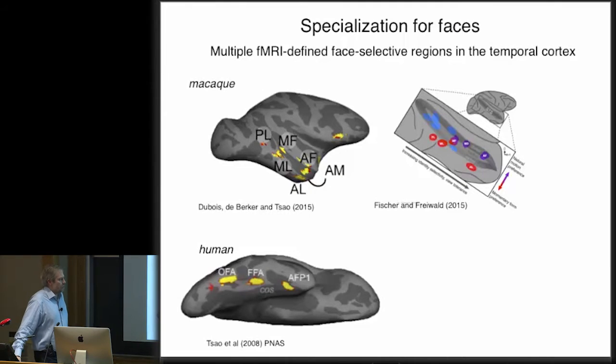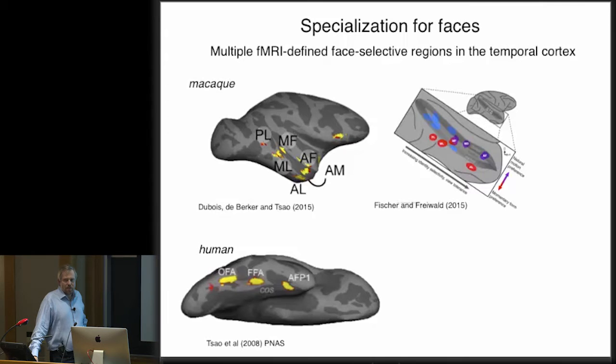Another important question, I think, for all of us is to try to understand, okay, what is the link to the human brain? We know features about the macaque brain and features about the human brain, but it's surprisingly difficult to understand what the relation is between these, superficially at least, similar-looking organizations. And that's also ongoing work.